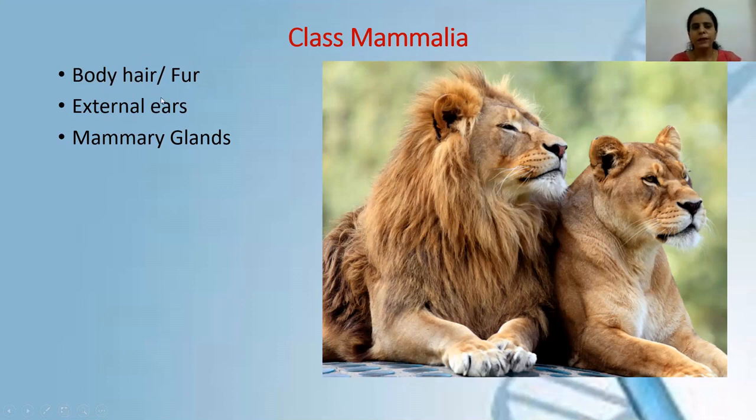or fur. Then they have these external ears. You can see here, prominently visible in the picture. They have these external ears, which is known as pinna. What it is called? Pinna or pinnae. Okay, pinnae is plural. So they have these external ears.